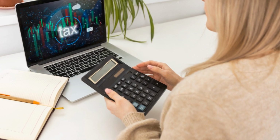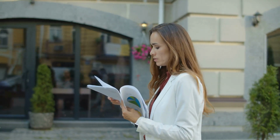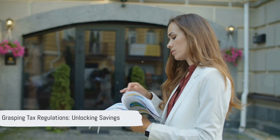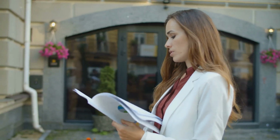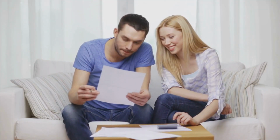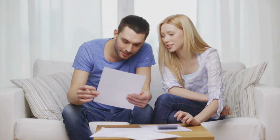Today, we're exploring the enticing topic of paying fewer taxes in 2024. It's crucial to grasp tax regulations, not as a chore, but as a tool, a key to unlock potential savings. So buckle up as we dive into the ways you can reduce your tax payments in 2024.